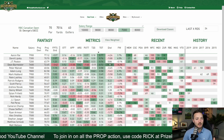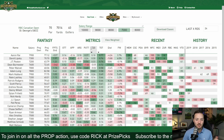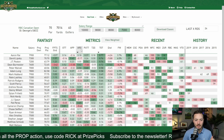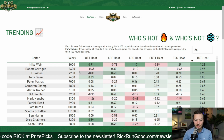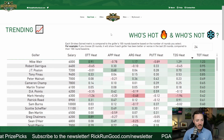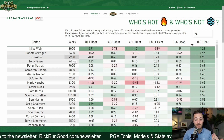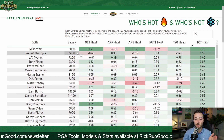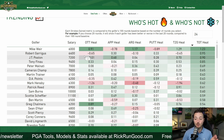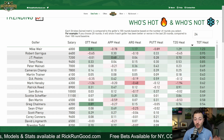The other way that I would want to look through it, oh boy, there's so many things we could do. I want to look at the trends too, see who's hot. So this is how to look at golfers against their baseline. JT Poston, very, very hot right now. He's gaining over his last 24 rounds a stroke per round to his 100 round baseline, and he's doing it in a pretty good way.